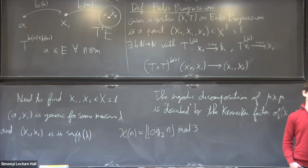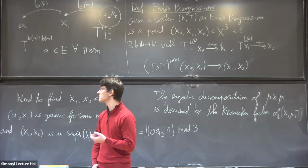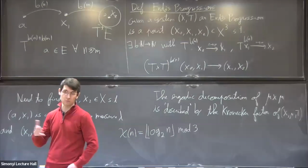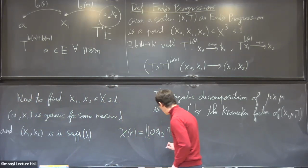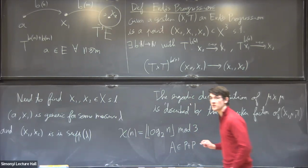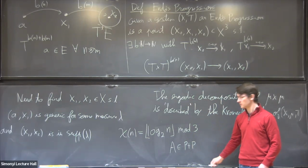More questions? Is there an ultrafilter way of doing this? There should be. We can interpret the questions using ultrafilters, but we cannot prove it. Our proof uses ergodic theory, and we couldn't write this in terms of ultrafilters. But maybe I can say this. A set A contains B plus B if and only if there exists an ultrafilter P such that A is in P plus P. So this is a way to use ultrafilters to understand the question.